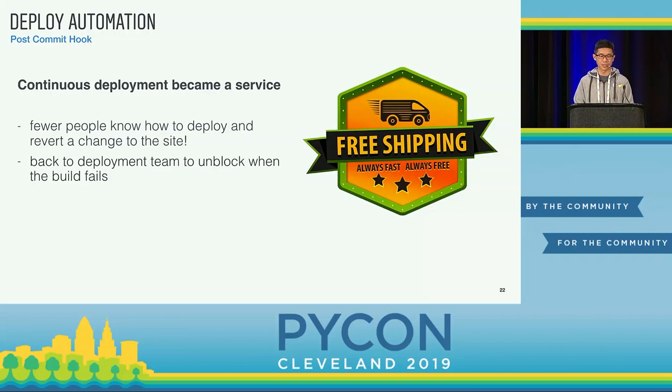Continuous deployment also became a service. So we noticed a shift in paradigm. Continuous deployment, like it or not, became a service that's owned by the deployment team. The whole intent of setting up the post-commit hook is to remove the human, and we were successful. The paradigm shifted from "I am going to deploy this myself" to "I'm going to land this and let automation take over." There are a few side effects to this.